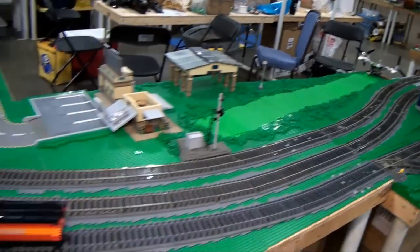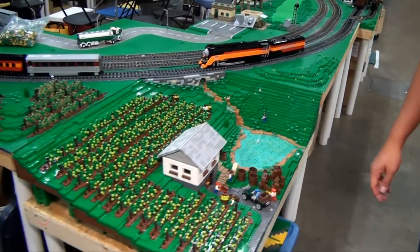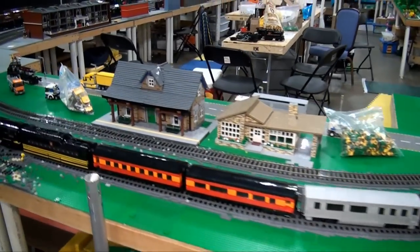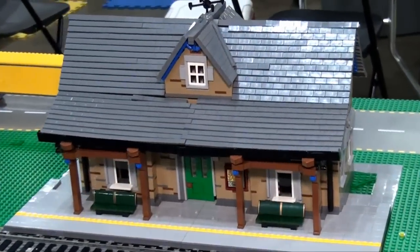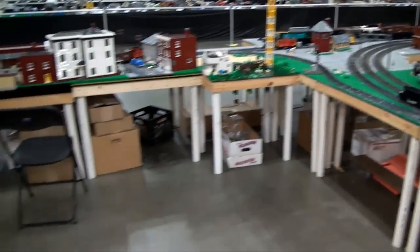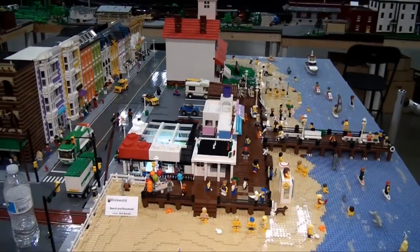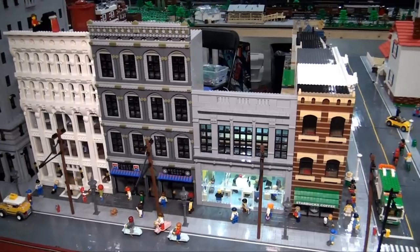Coming along a little bit more, we have a nice little train station off in the distance, and it has some wonderful snot work on it. We've seen this build at some other conventions, and it never gets old. All of the buildings on the Penluck layout are of amazing quality, thought, and overall awesomeness.